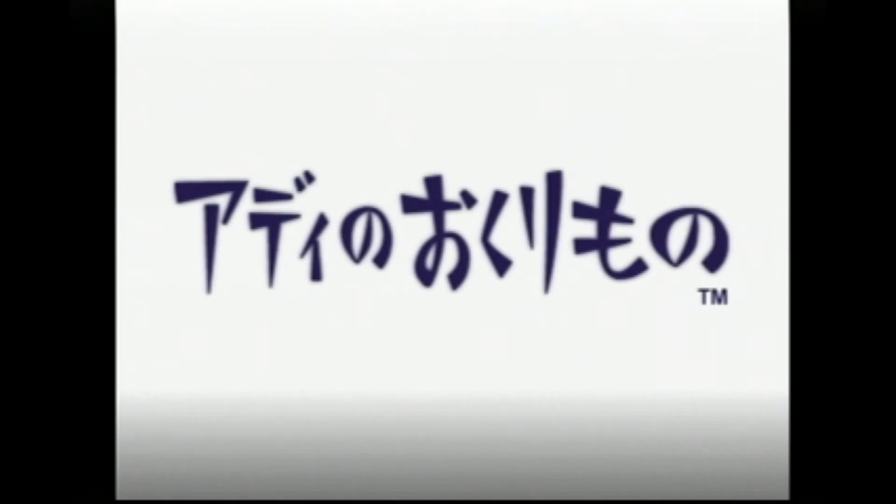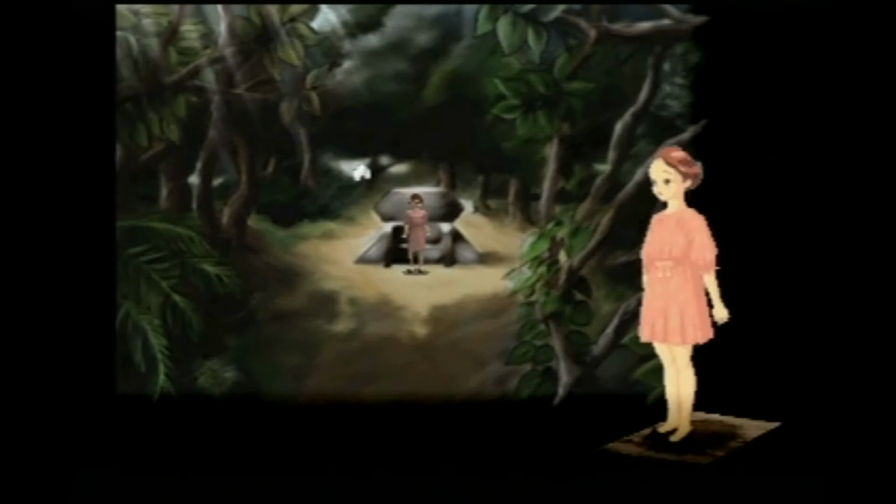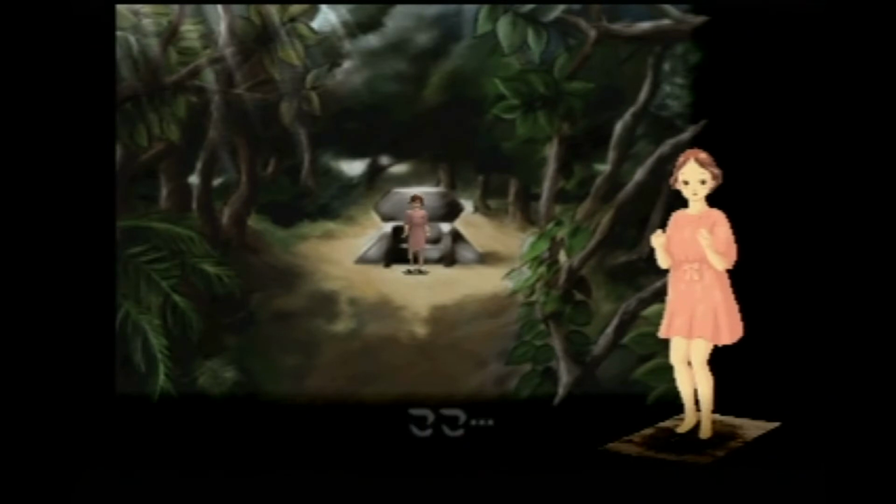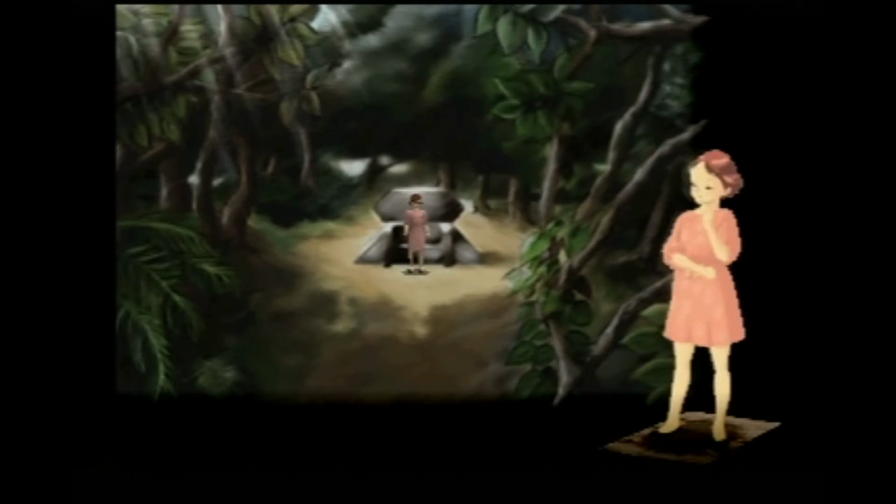So Addie wakes up sitting on this chair in this forest, and we have Addie no Okurimono. Okurimono is like gift or present, or something that you've given to somebody else. So it can be translated as Addie's gift, or something that Addie gave to somebody else. Moze's name is not really in that title. Yeah, I love on the right there her reactions and when she's thinking. So where am I?